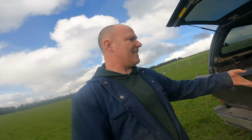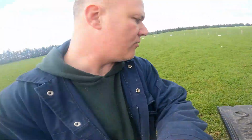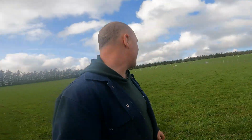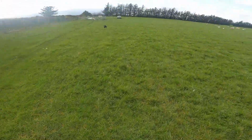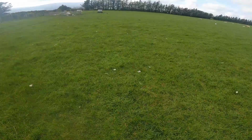Now back up here, just going to move the ewes, have meal for them there as well, and put some in the lamb creep feed. We're just going to see how good Pip is now with the gathering. I'll show you anyway. I'll probably have to walk up around myself, but anyway, come boy Pip, come boy.